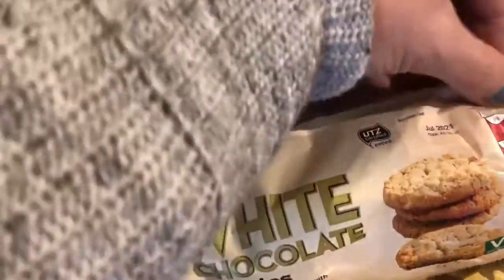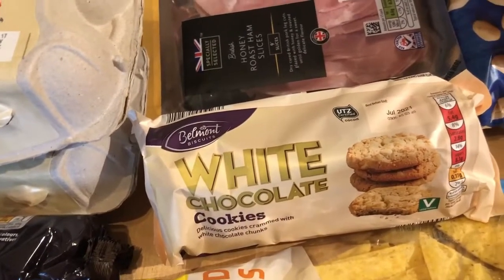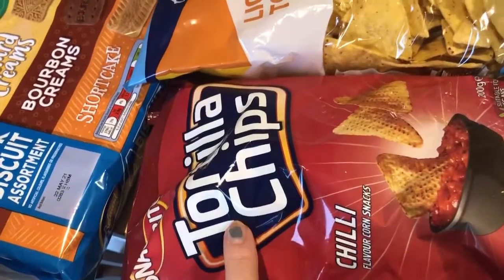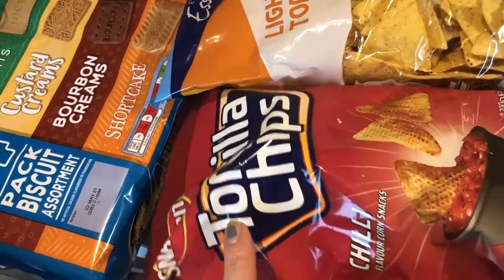But this one per cookie is 113 calories. So they're going to be high. So no, I won't be having any of those. I've got some light tortilla, salted crisps, and I've got some chili ones. Some of this is going to be used to coat some chicken. I'm going to do the crunchy tortillas type fake KFC.